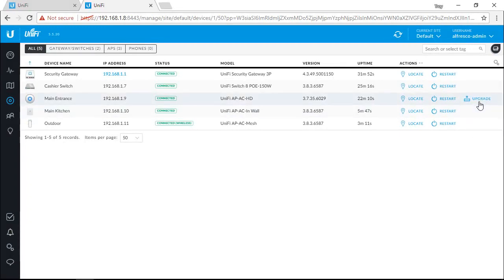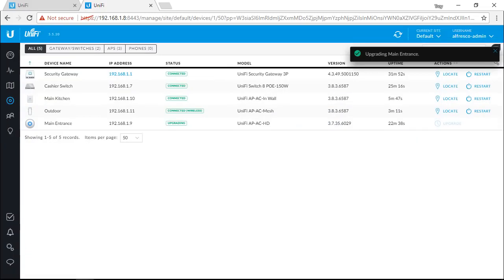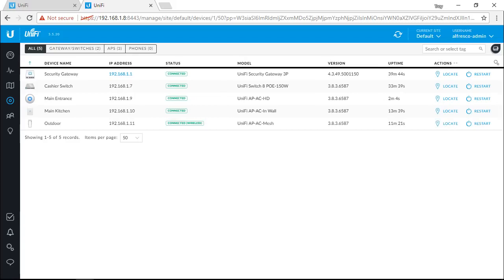Let's now upgrade the main entrance. Now, proximity-wise, this is close to the outdoor unit. So when I start upgrading it and it needs to reboot, it goes off the air for a while. And you'll see that as it does that, the outdoor unit changes to a status of isolated because it no longer has an uplink. So effectively at the moment, we only have one access point with connectivity, and that's back in the main kitchen. As that access point comes back online, the outdoor unit is now once again connected wirelessly. Okay, so this now looks great.